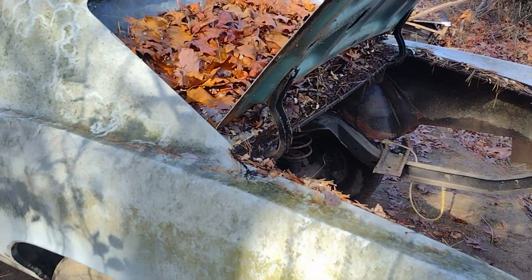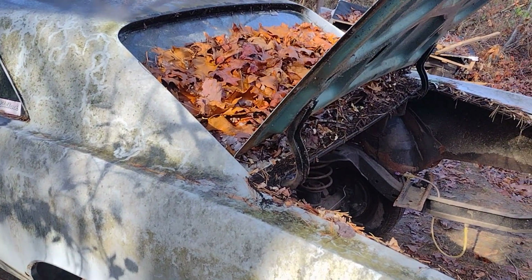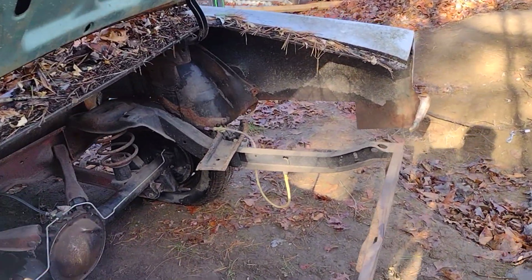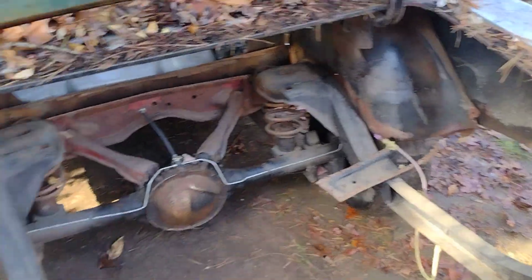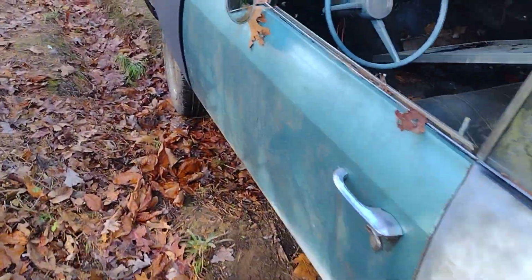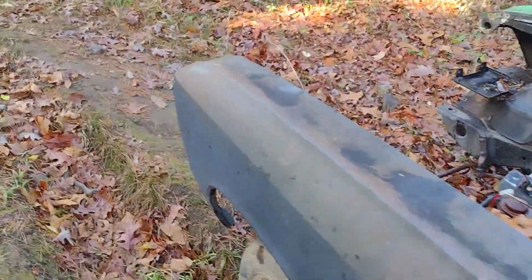I think one of these drums is a little too tight. They're not stuck. It's just where I have them adjusted too tight, the shoes. That's what's wrong with it. That's why it doesn't want to roll right. But they're not froze, it's just too tight. I got to readjust them.